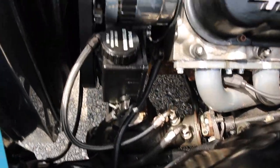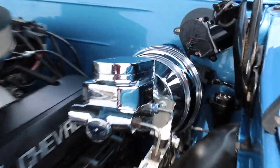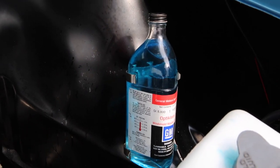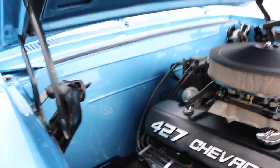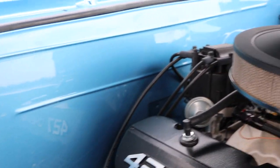Headers leading to Flowmaster, 3-inch? Yeah, three-inch Flowmaster at the back. Sanderson headers. They are ceramic coated. I like the original bottle in there. That's great. Well, that's not the original. That's the substitute. I have the original bottle at home that came with the car. It's the only thing that hasn't been touched on the car. Okay. Smooth firewall. A lot of nice metalwork.